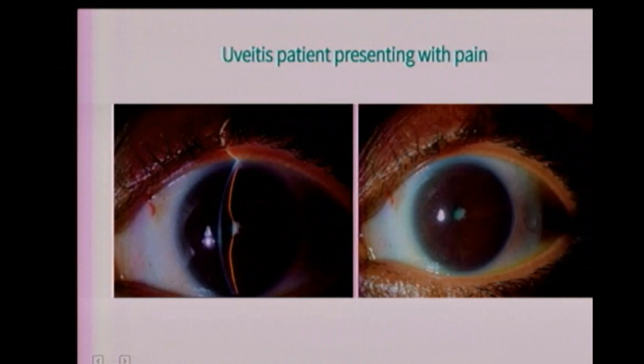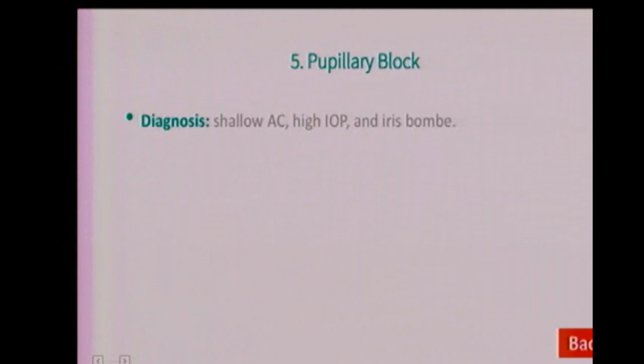Shukran, Dr. Mashal. So the diagnosis is a pupillary block. Of course, in the presence of a white cataract, you need to do a B-scan, make sure the fundus is okay. Shallow AC, high IOP, and iris bombé, and the management is a PI.